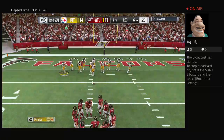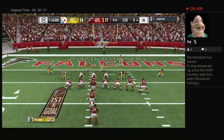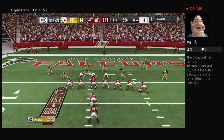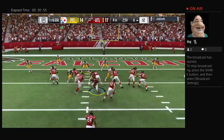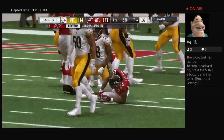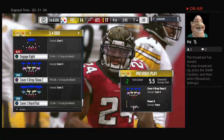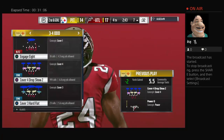So the run gets them the first, and now they operate with a fresh set of downs. They'll run here with Freeman. And he goes backwards on this one, losing yardage to the 7. That's going to go as a loss of 2, and it'll be second down.